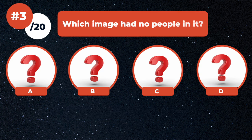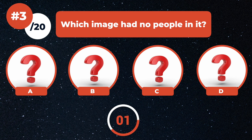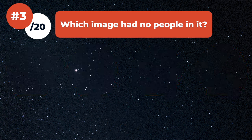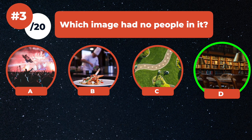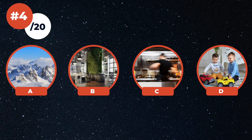Which image had no people in it? Correct, it's D, the library. Silence is a rare commodity here. Every color tells a story.